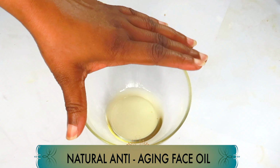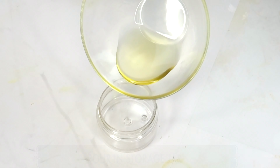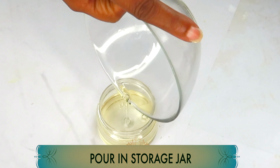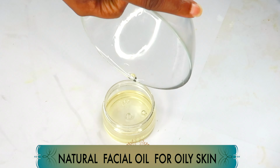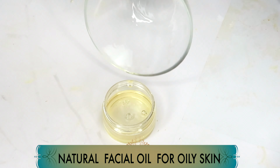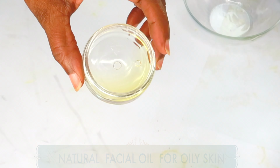So we're going to choose a small container to pour this in. You can also pour this in a spray bottle. Now this oil is not going to go bad quickly. You can keep this for up to 6 months, so you can choose to double up on the ingredients and make more. And this is it, your facial oil for oily skin.